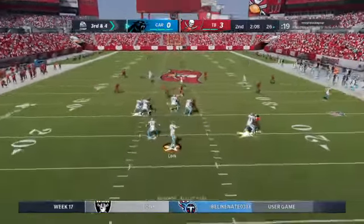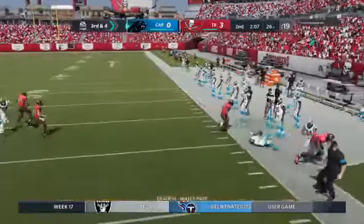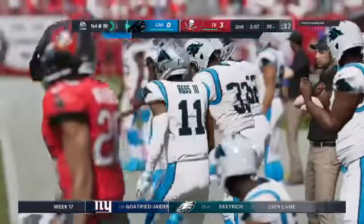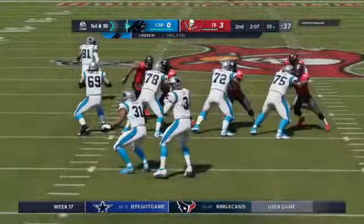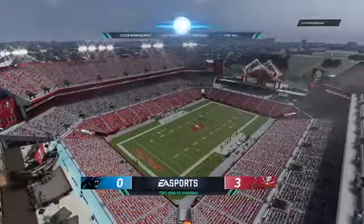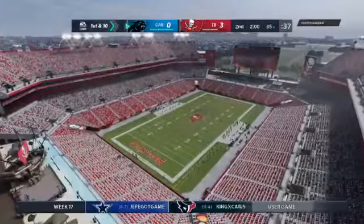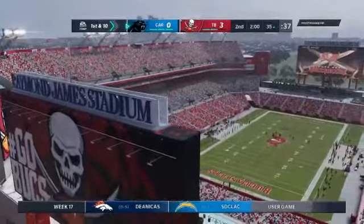Now a play fake, and here's Locke. Got a man, it's Ross, complete. And he's out of bounds, able to take this one up to the 35. His first catch, good for 9 and a first down. Second quarter, 2 minutes remain, 3-0 our score.